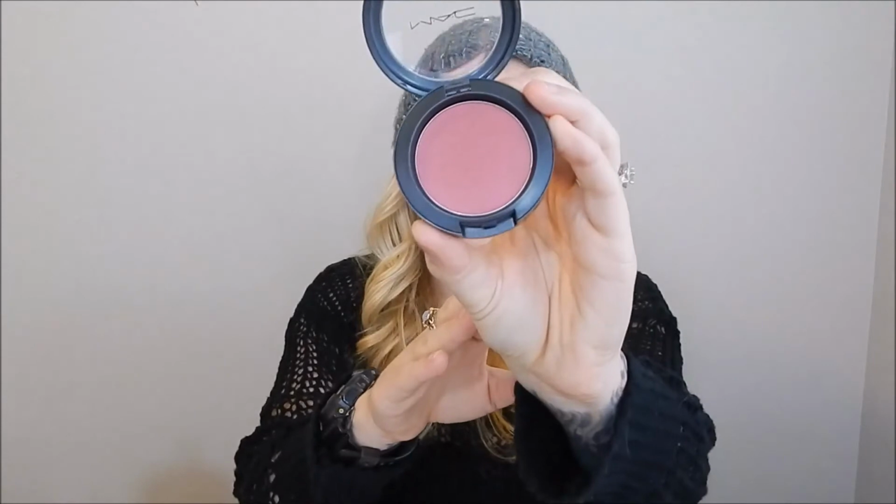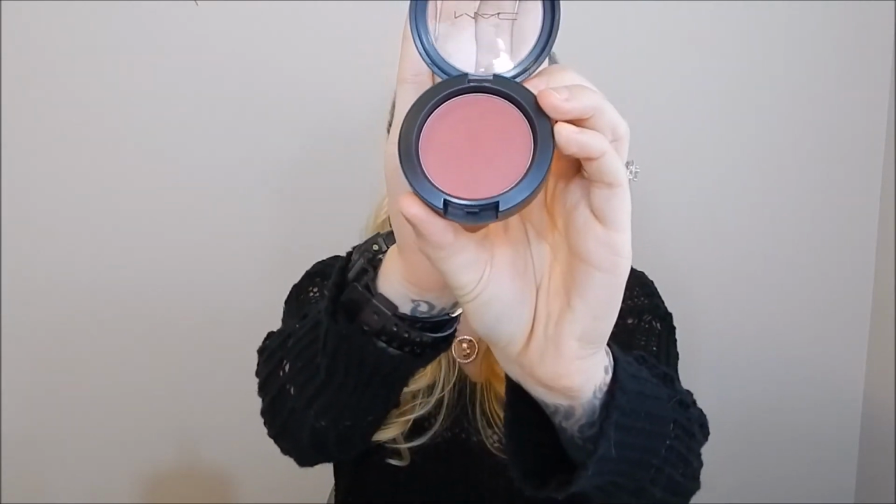Then I have this new blush that I received as a gift from a friend of mine as a thank you for doing her hair and makeup for her wedding. Thank you, Megan, for giving this to me. This is the MAC Sheer Tone Blush in Breezy, and it is a gorgeous berry color. It's going to be beautiful for the fall.